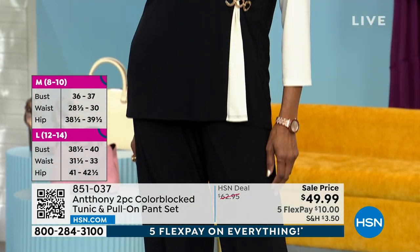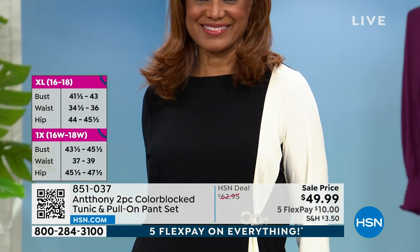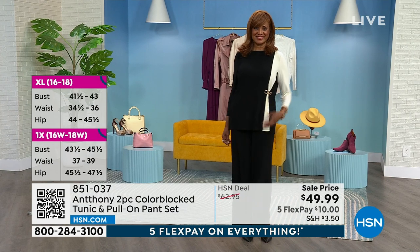And I just had so much fun with the concept of the drape, with the asymmetric and the color blocking. It's just really, really just gorgeous. It's stunning. And it's so striking.